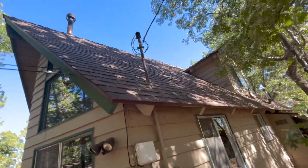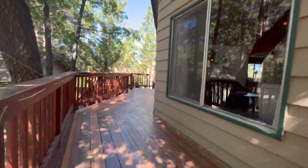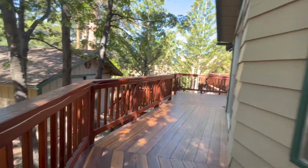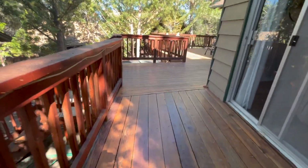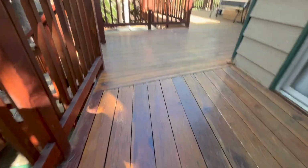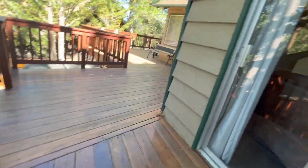Look at the exterior too. The roof is in pretty good shape. Nice solid decking. And what I love about it is that they kept the natural color of it. A lot of people paint their decks up here and they chip a lot.